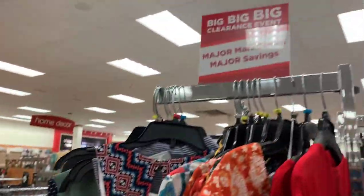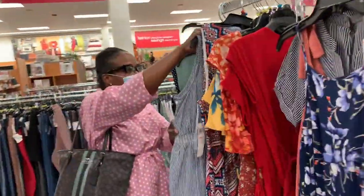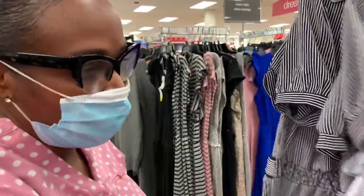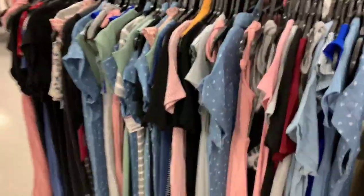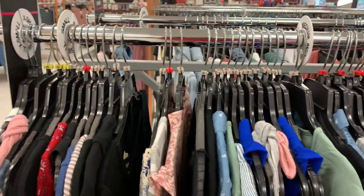Something like that, but it's really nice. Well, they have little dresses, $8. If you like the long maxi dresses. Not bad. Just trying to look for something cheap. I don't like to spend a lot of money for my clothes. I'm just looking. $10. Find something that looks really nice. Oh, small. I gotta move from this section.